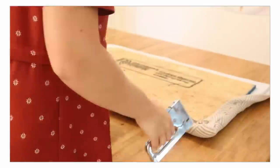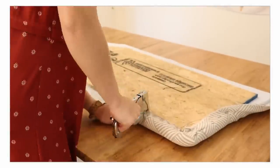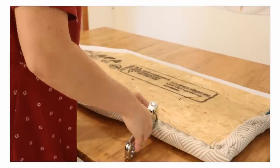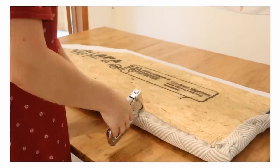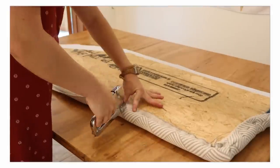To really push in, rather than what I'm doing here with the staple gun levitated in the air. That was a lot more work and a lot harder on my hands. Yeah, that's really that easy, guys. It takes some time and some materials, but it really doesn't take a lot of skill. Any of you could do this.